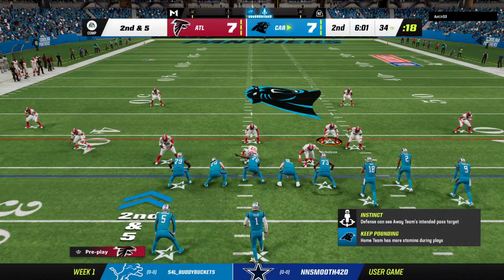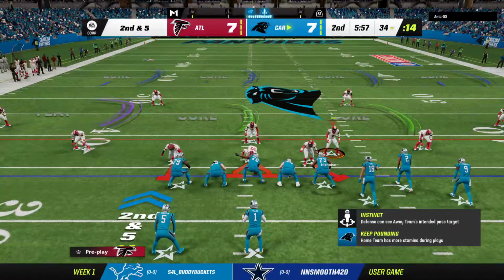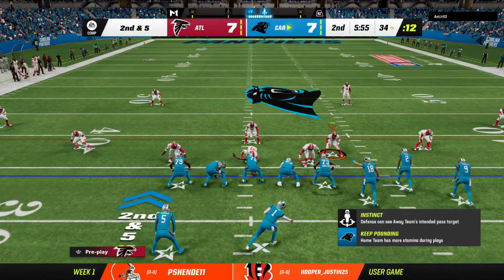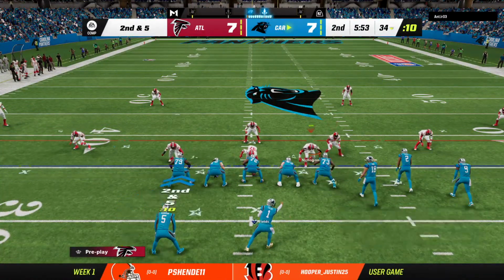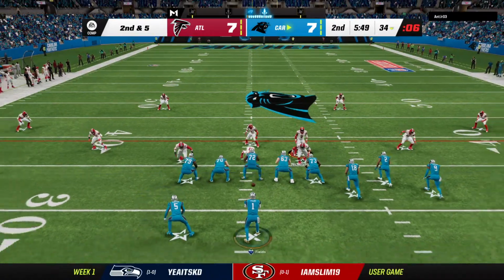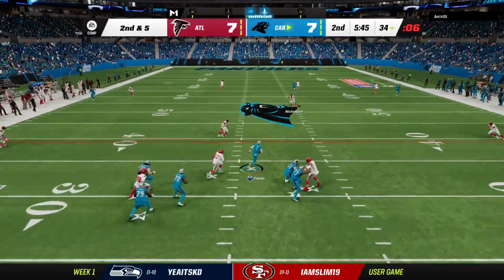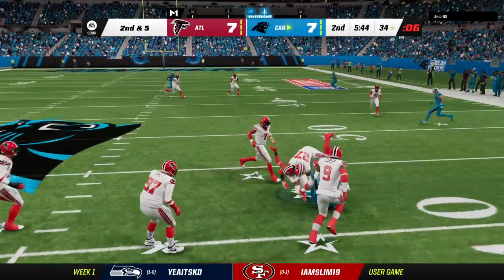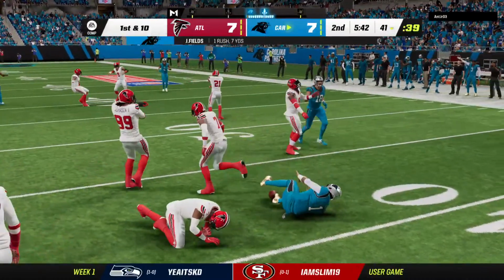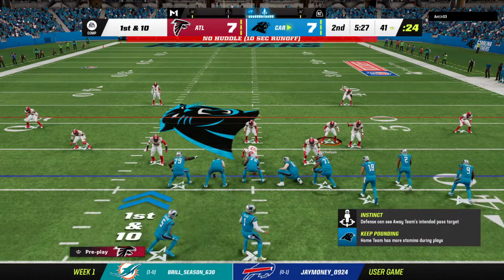But the main goal, get a couple of first downs, run some plays, run some clock, allow their defense to get a chance to catch their breath, settle down, and relax a little bit after they just gave up a score. Looking to throw again on second down. Fields, we know he has the good mobility. He flashes it there as he scrambles for the first down.